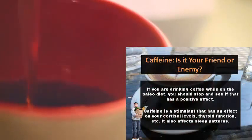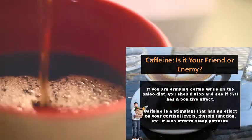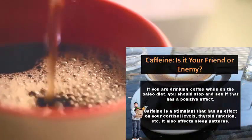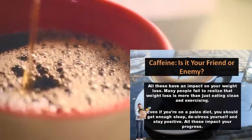If you are drinking coffee while on the Paleo diet, you should stop and see if that has a positive effect. Caffeine is a stimulant that has an effect on your cortisol levels, thyroid function, etc. It also affects sleep patterns. All these have an impact on your weight loss.